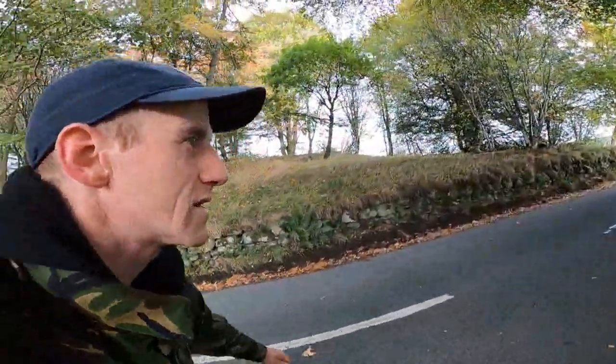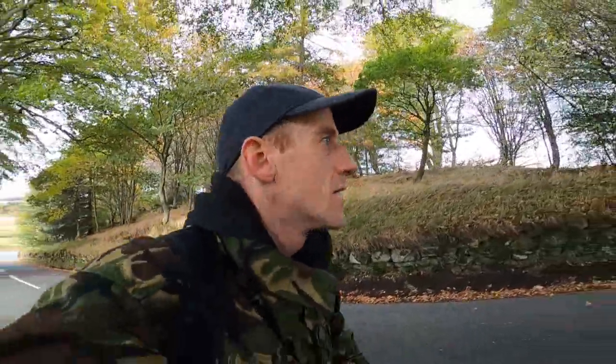Judging from the amount of leaves we're seeing now on the roads, you can really tell autumn's kicking in. Maybe another week or a week and a half, there'll be no leaves left on some of these trees if we get some proper windy conditions.